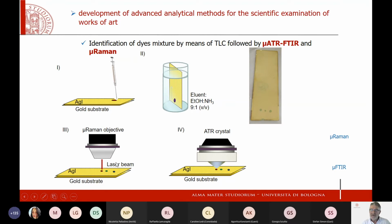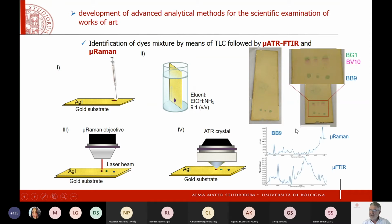On the eluted part, by using Raman spectroscopy or infrared spectroscopy, we can directly get the infrared or Raman spectrum of the dye which was contained in the mixture. You can see here the three eluted dyes that were included in the mixture, and here a magnification. And here are the spectra of the different dyes that are now much more easily recognized.